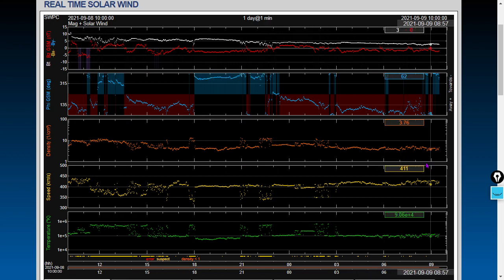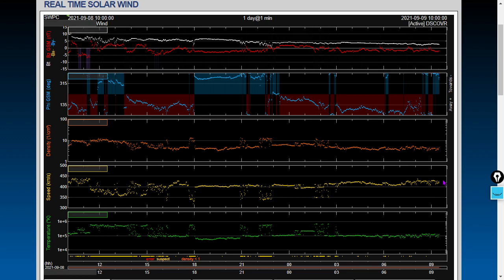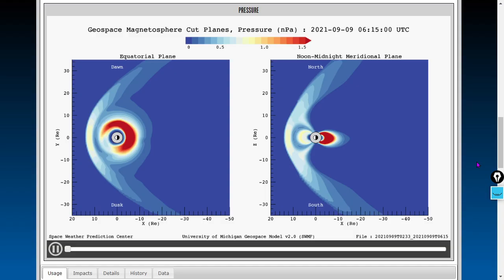And we see that largely subsiding here. Current solar wind 422 kilometers per second. Solar wind density 4.08 protons per cubic centimeter. The rest of the panes here are fairly unremarkable.